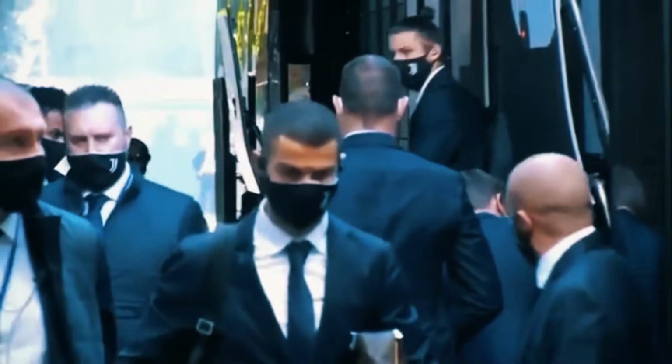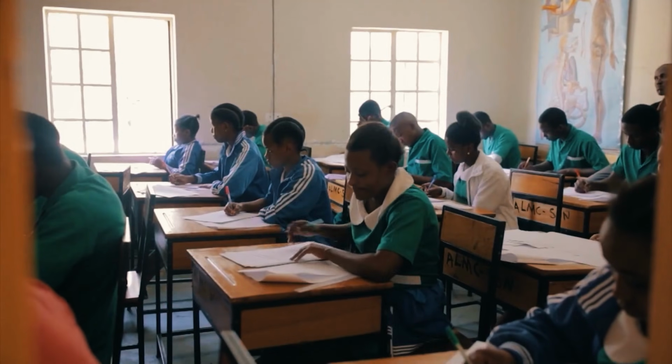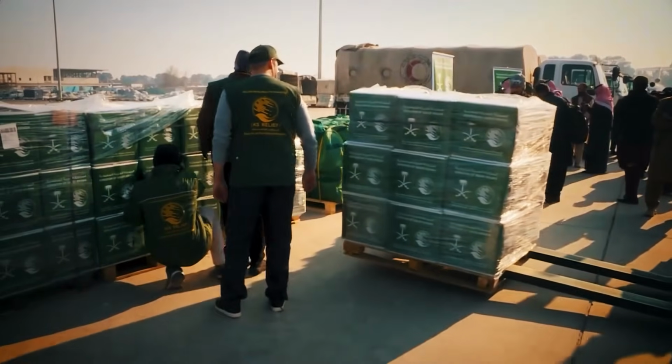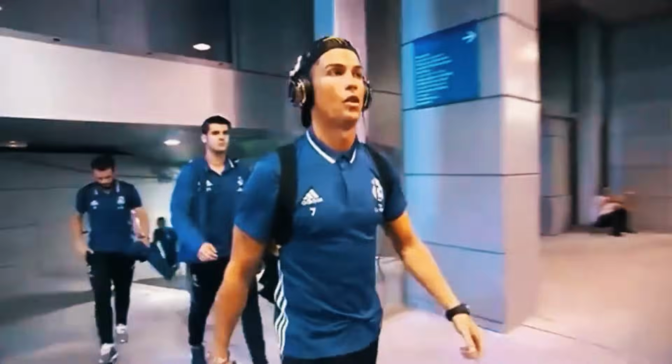Now he is preparing the next stage, the CR7 Legacy Foundation. The details are kept secret, but it is known that it will be a global network of projects focused on children's hospitals, education, and sport across different countries. Essentially, he is building a system that will continue working when he is no longer on the field, and possibly even on this planet.